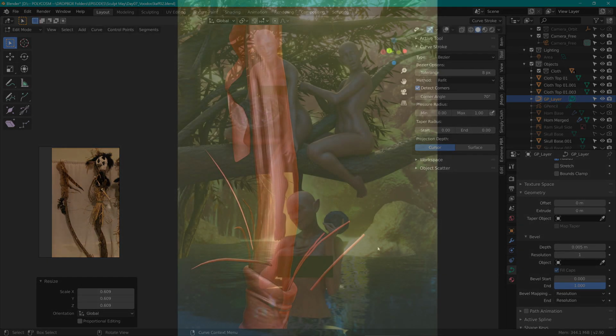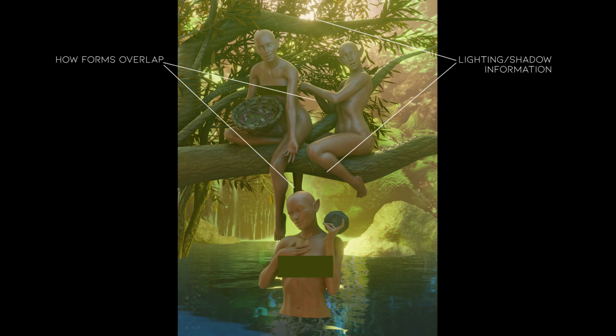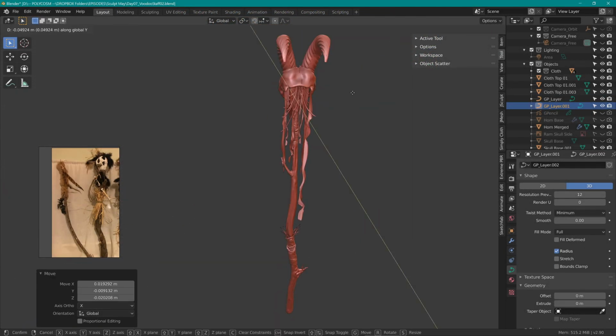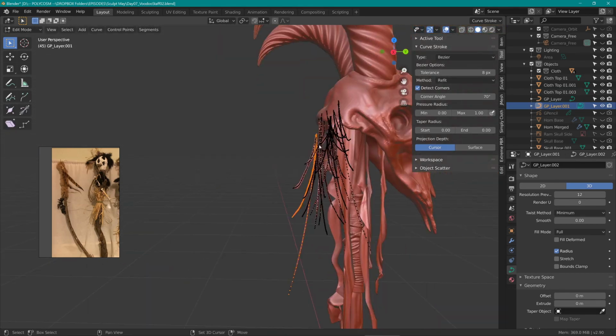How, you ask? Well, using this piece as an example, from this simple setup that took me just a few hours to put together, I was able to gain lots of lighting and shadow information, how forms overlap and behave, what happens when things further back recede in the distance, accurate perspective, how materials react to certain lighting, and color information. I can go on and on and on regarding what a single render in Blender can provide in terms of information, but you get the point.